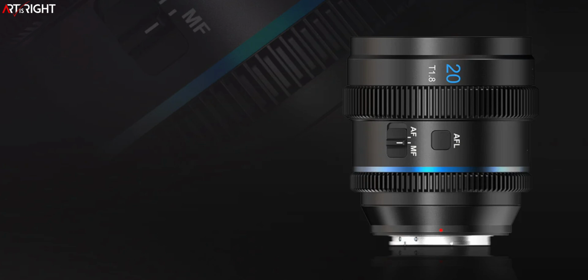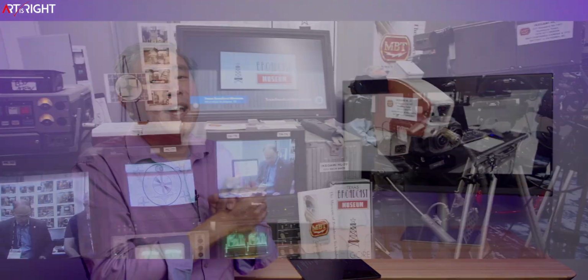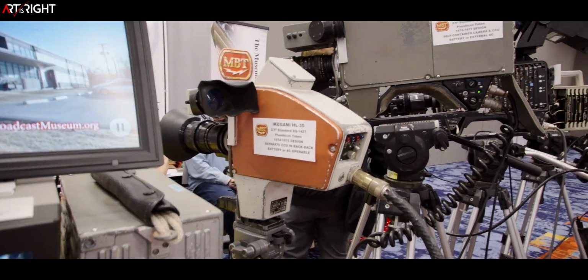So the camera's full frame, but the lens I have mounted on there is the Z-Ray newest 20mm T1.8 anamorphic autofocus lens. And I think that works out really well because I can also get fairly close to an object, 1.5 to like 2 feet or so. I can film with that, and it has autofocus, which works out really well. So everything you're going to see is filmed with that lens.